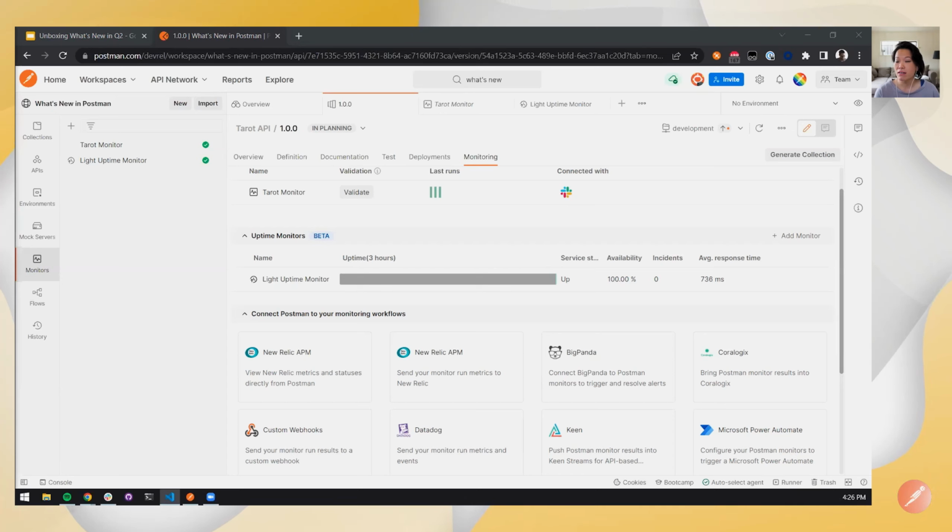I think the monitoring and the new uptime monitors is very, very easy. You saw how easy it was to set up that uptime monitor. And previously, I did the same thing, but manually. I would create a collection with a single endpoint, write a test that says, did I get back a 200 okay? And then schedule it. And at the time, you could only do it as often as every 5 minutes. But this, you can do it as often as every minute. So you can say, are you still alive? Are you still alive? And it's perfect because I have services that I want to make sure are up.